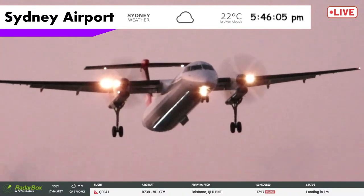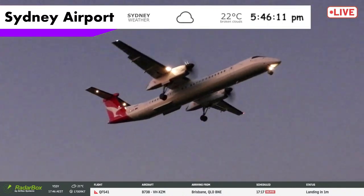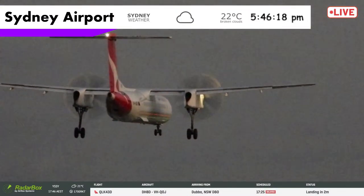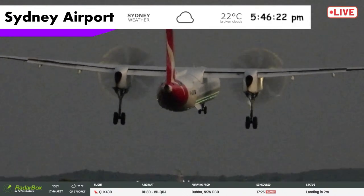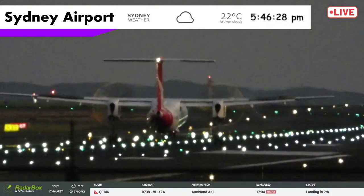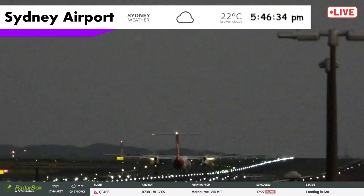Great light here for this Q400. Past the moon on the way in. And just gonna chuck it down. Pretty solid landing there. But it is down on runway 34 right.